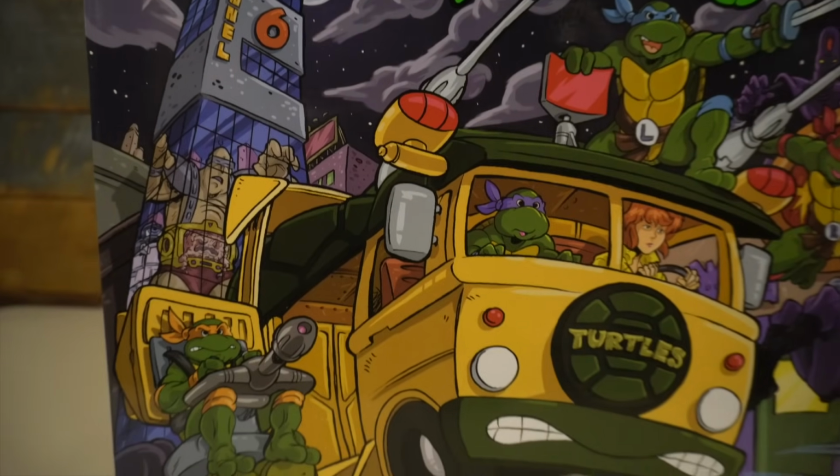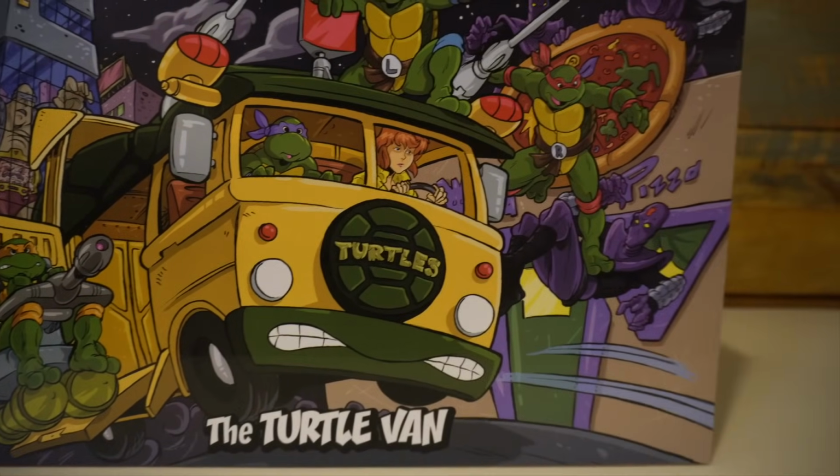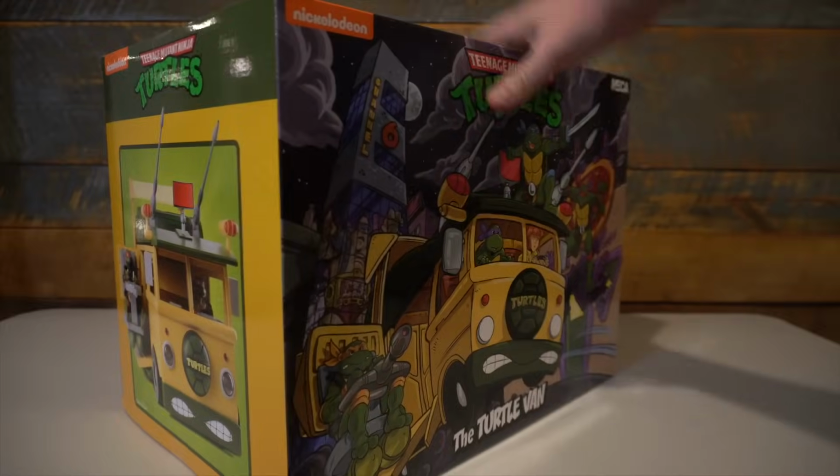They could have, you know, phoned it in, but I think they did a really great job with the artwork on the front. It has a great scene. I don't think most people will display it in box, but I think if you did, it's a really nice looking box.